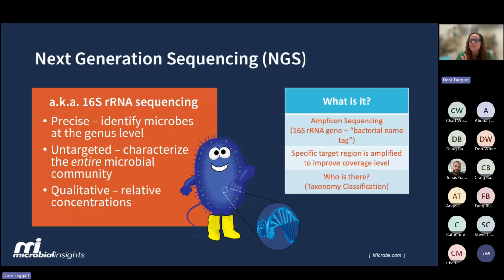Another one that's useful, and I promise I'm only going through 2, so I'm not going to hopefully overwhelm you too much talking about molecular tools, but there's something called next generation sequencing that is very common and has a big benefit in mining. So with qPCR, we were going in and quantifying a certain gene that we were interested in. So we knew we want iron reducers. We know we want sulfur reducers.